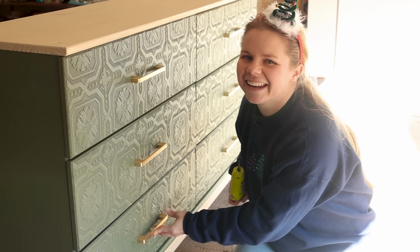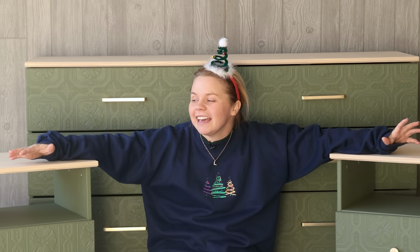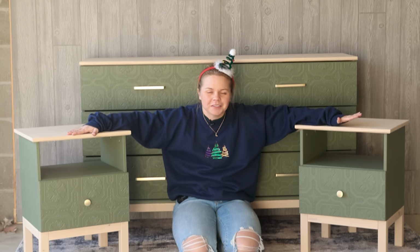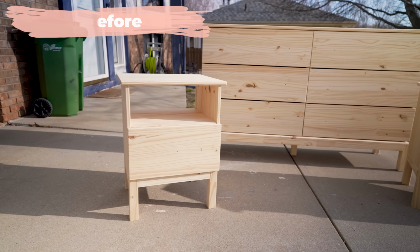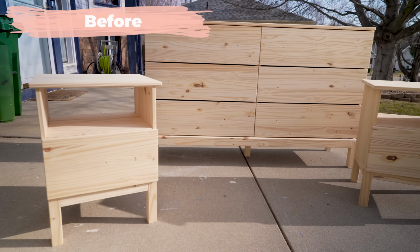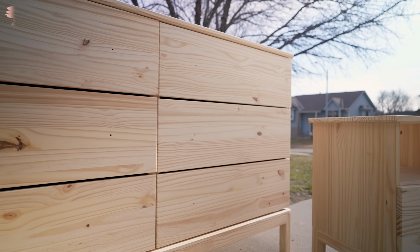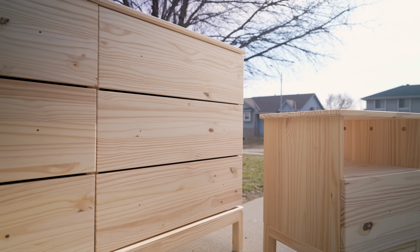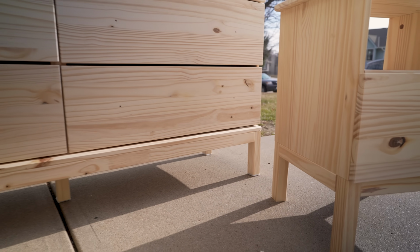We're done. It's done. Let's do a reveal. Wow, this came out better than I could have imagined. I have been wanting to do a flip like this with the textured paintable wallpaper for some time now, and I thought what better way to do it than on an IKEA hack. So I hope that you guys really enjoyed this video. And again, if you want to get a piece straight from IKEA and keep it for yourself, totally okay.